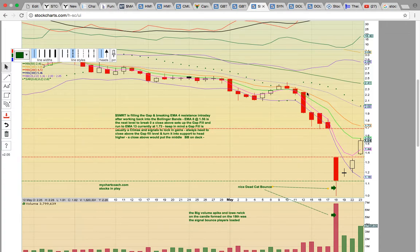Notice the candles have been riding that resistance level lower. So now it's right at the next resistance level, which is EMA 8 at 157. If it can break above that tomorrow, then it's going to be testing the bottom of the gap, which is just about 170. Keep in mind that the bottom of a gap is very similar to the 200-day simple moving average, the 300-day simple moving average.